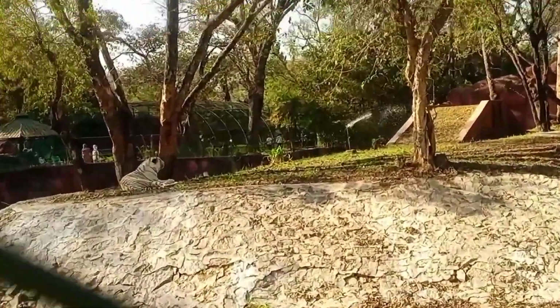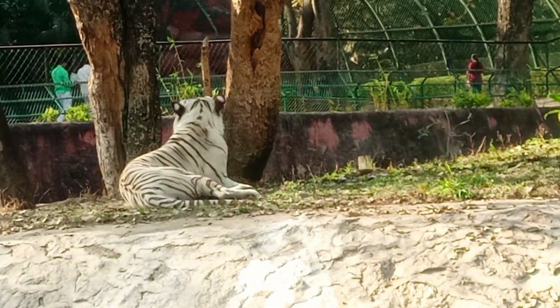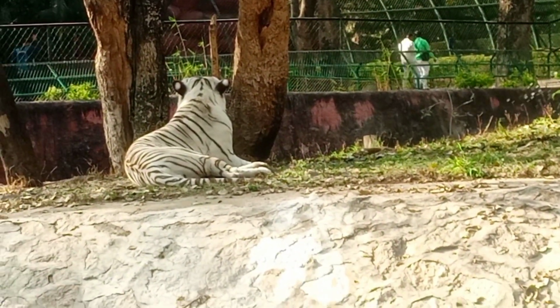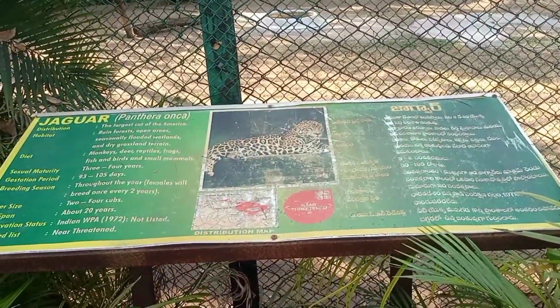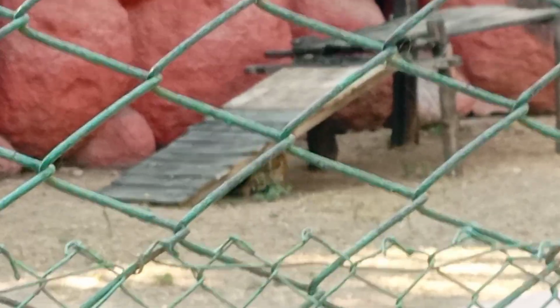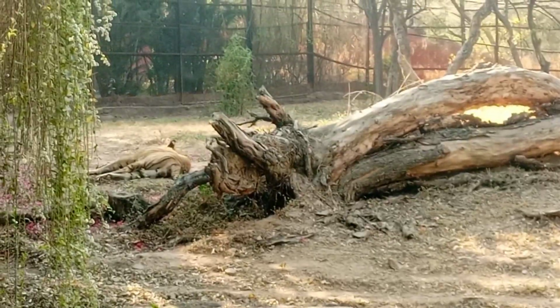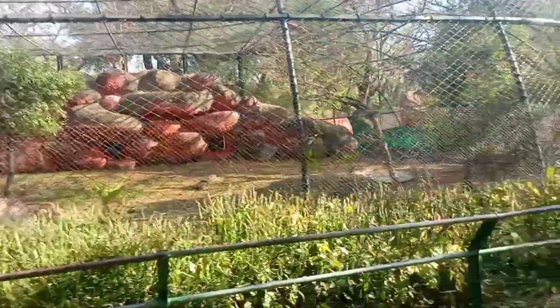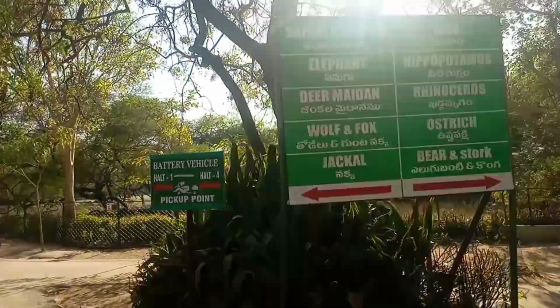Is the white tiger. It's a very big tiger. It's a jaguar house. There is the tiger. I'm going left side.